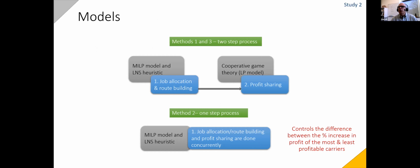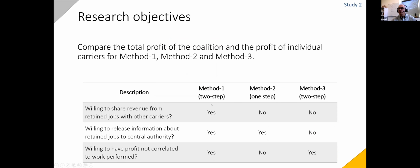As we mentioned in the table, just make it with pictures. Methods 1 and 3 are where you share the revenue from the retained jobs and the information, thinking for the long term, and recognize that you might do a little more work and get a little less additional profit one time for the opportunity later on to get a little more.